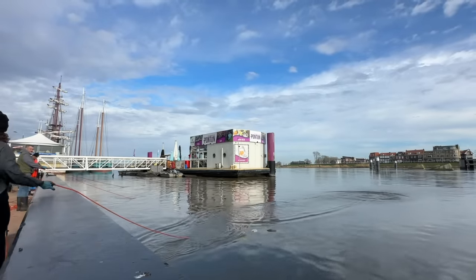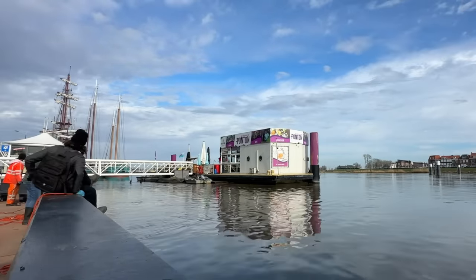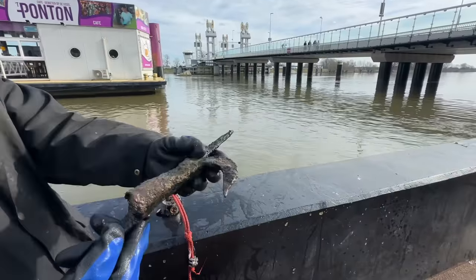Yeah! Oh, it's a heavy one. I don't think I can throw this magnet far enough, you know? I like to do my magnet fishing in style. Oh my gosh, look at that. Danny got one of these last time and he's got another one just as good. It's another one. Wow. How cool is that?